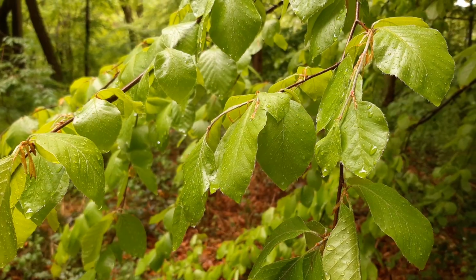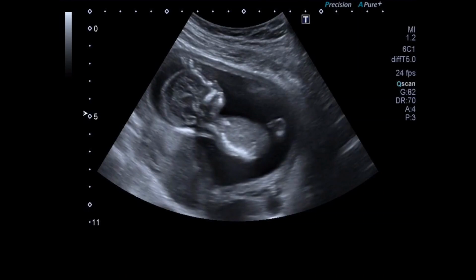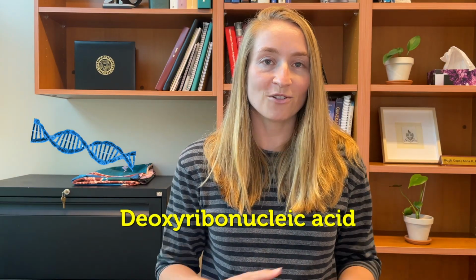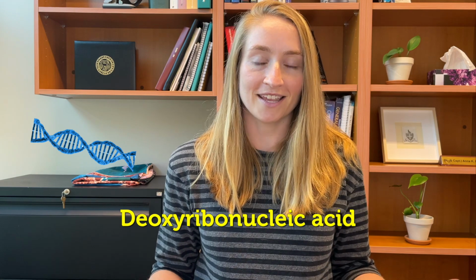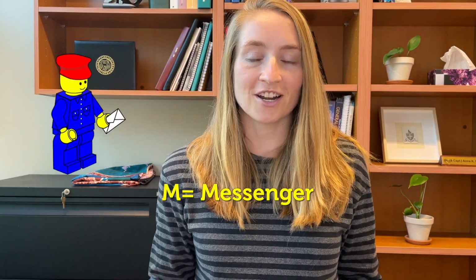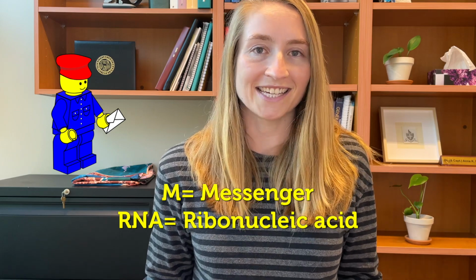Both DNA and RNA have existed since the beginning of life, and in fact, they're what makes life possible. DNA stands for deoxyribonucleic acid, and it codes for all of the information in our body. It can be thought of as a hard drive or a blueprint. mRNA, on the other hand, communicates all the information from DNA to make the proteins in our cells. You can think of it as the software. That's why it's called mRNA. M stands for messenger, and RNA stands for ribonucleic acid.